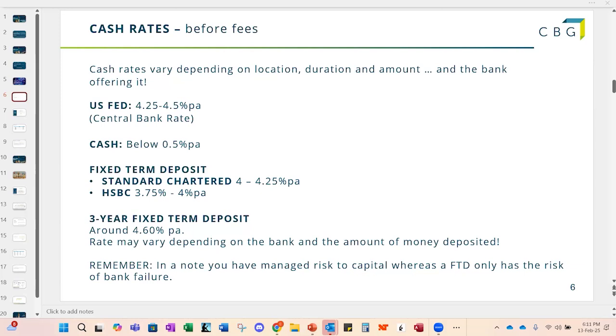So you're not getting a great deal. If you've got it in your current account or call account, you're getting peanuts. You've had peanuts for a long time, and maybe the banks see us as monkeys. But fixed term deposits are perhaps a little bit more where we squeeze something out of the banks.